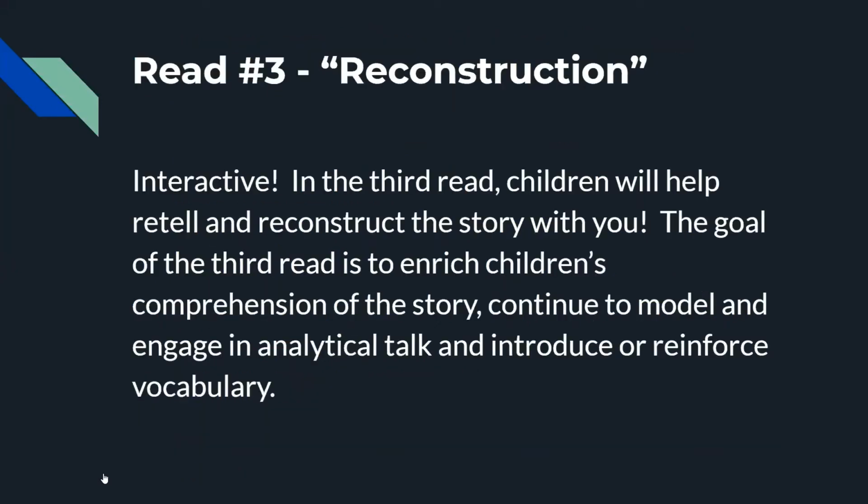Okay, so the third read is Reconstruction. This one is super fun, and I love this one. Your level of participation is going to vary, so expect that. But it's interactive. In the third read, children will help retell and reconstruct the story with you. The goal of the third read is to enrich children's comprehension of the story, continue to model and engage in analytical talk, and introduce or reinforce vocabulary.